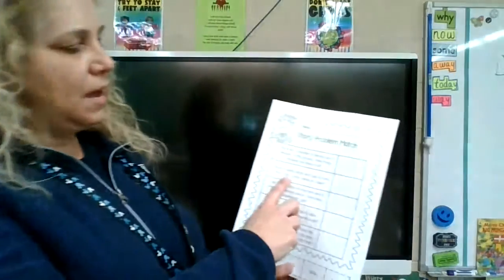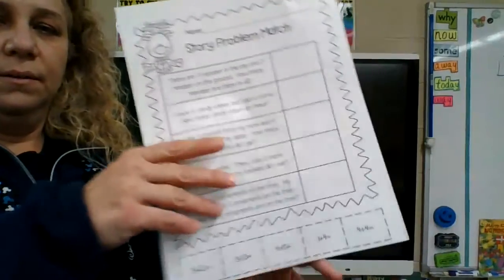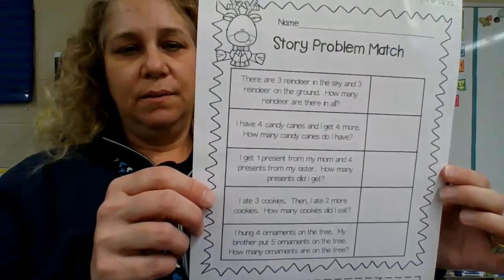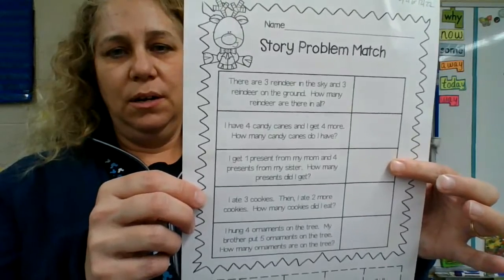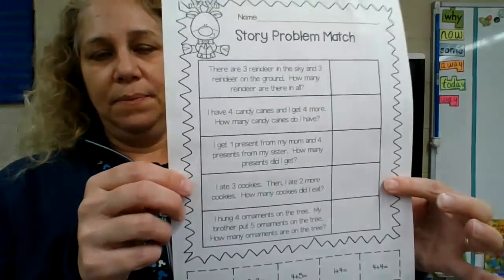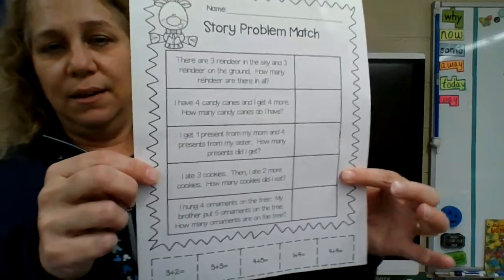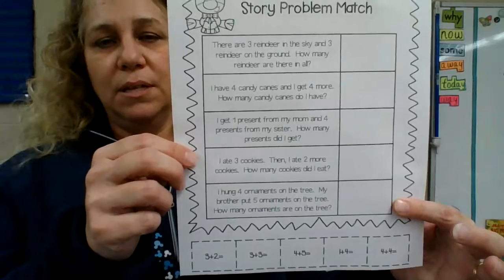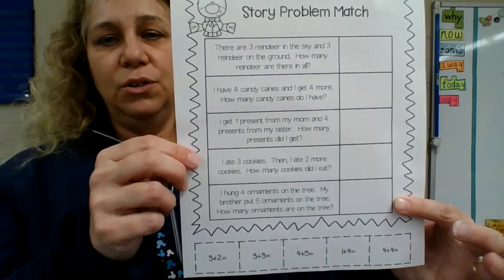The second one, I have 4 candy canes and I get 4 more. How many candy canes do I have? Pause me. Okay, this one. I get 1 present from my mom and 4 presents from my sister. How many presents did I get? All right, this one. I ate 3 cookies, then I ate 2 more cookies. How many cookies did I eat? And this one. I hung 4 ornaments on the tree. My brother put 5 ornaments on the tree. How many ornaments are on the tree?